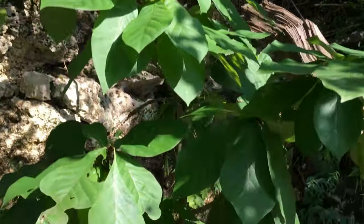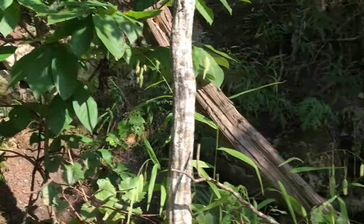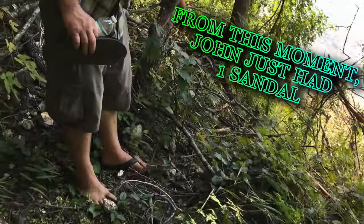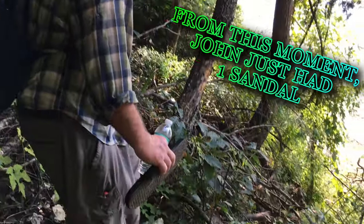How old is this pawpaw, you think? In the shade like this, probably 10 or 20 years. Wow. They grow really slow in the shade. Here's some little babies. I imagine they're all root suckers of each other. If you look through here, there's a whole bunch of them. See how little they are? Yeah. Down here.